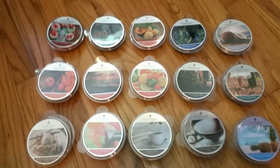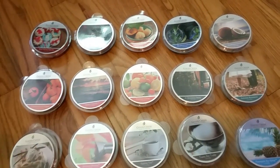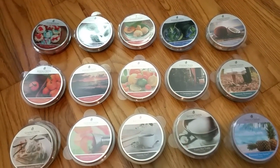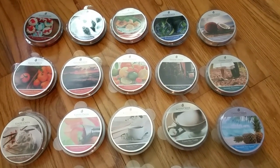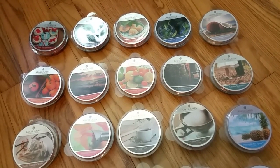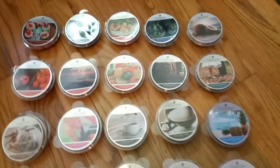So as far as throw, instead of using numbers, 2 out of 5 or 4 out of 5 or 3 out of 5 to describe the throw, I'm just going to describe throw in regular words, like good, very good, excellent, because a 3 out of 5 for one person might be different from a 3 out of 5 for somebody else.